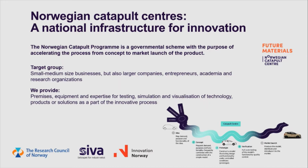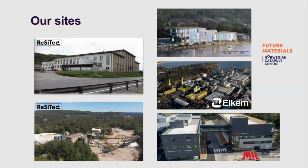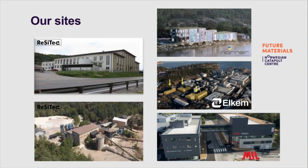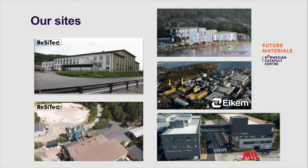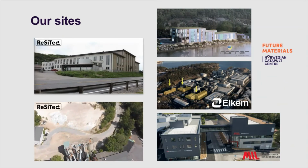So, how do we do that? Future Materials has, as you can see on the right side of this slide, very skilled partners and owners providing the relevant competence and equipment for material testing. Through our capital centers, you as a company, a university or research institute, will have access to all the test facilities at these premises. Equipment with a total value of around 725 million Norwegian kroner. This is really sharing economy in practice.